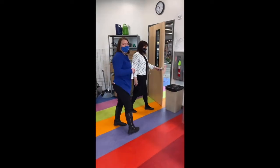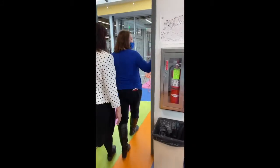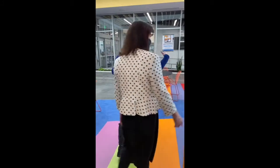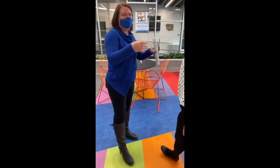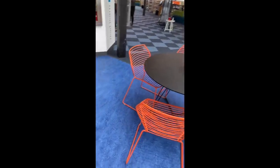Incredible. I think we're almost done if we want to. Oh, look at that, we're almost out. So you can open this side as well. Yes, and people can sit out here and demonstrate there. This is kind of our cafe area. Nice. And here's our last, we'll finish with our last mosaic that came from the building.